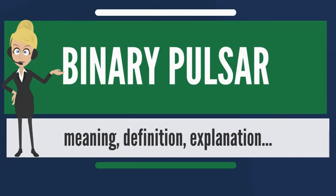While Hulse was observing the newly discovered pulsar PSR B1913+16, he noticed that the rate at which it pulsed varied regularly. It was concluded that the pulsar was orbiting another star very closely at a high velocity, and that the pulse period was varying due to the Doppler effect.